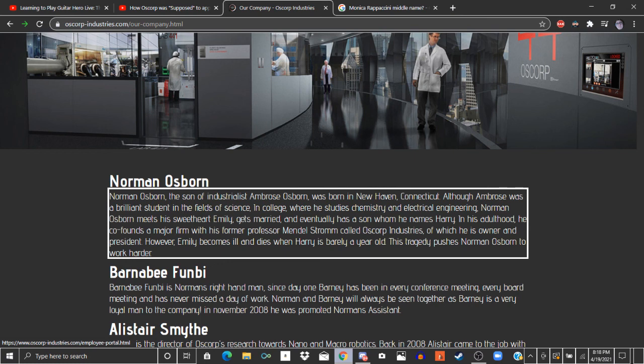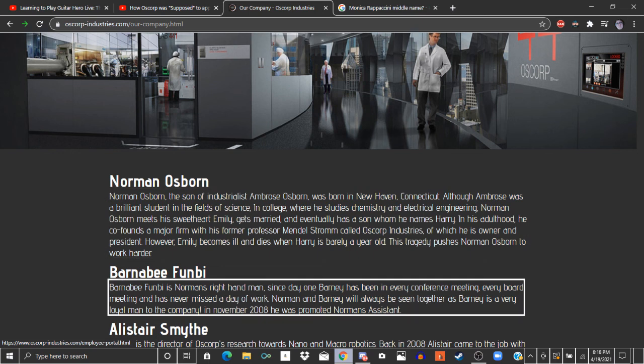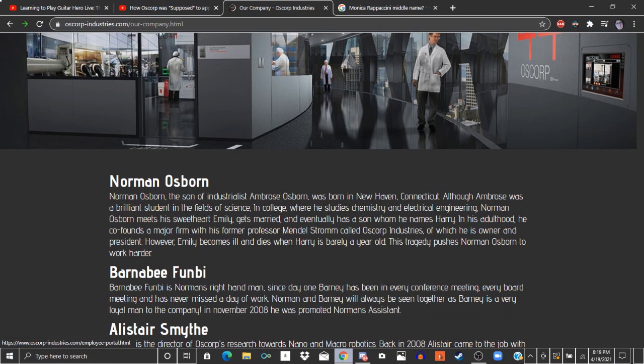Barnaby Funby is Norman's right-hand man. Since day one Barney has been in every conference meeting, every board meeting and has never missed a day of work. Norman and Barney will always be seen together as Barney is a very loyal man to the company. In November 2008 he was promoted to Norman's assistant. Okay, so they do have assistants that help out.